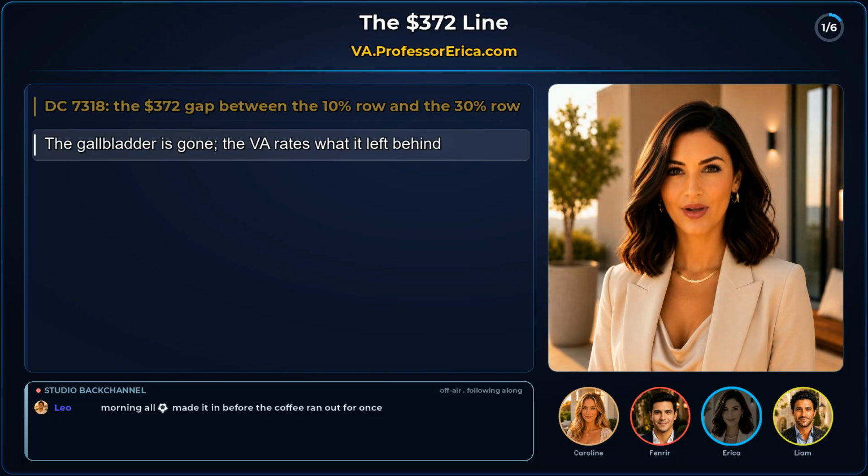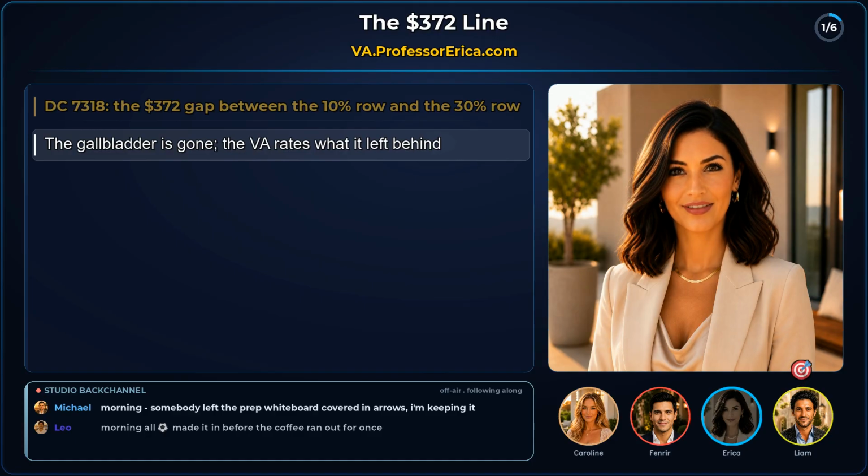This is Erica, and the whole thing runs backwards from what people expect. The gallbladder is gone, and the Department of Veterans Affairs never pays you for the absence. It pays you for what the absence left behind. That one sentence is sitting underneath every story where the C&P exam went sideways. The examiner wrote asymptomatic, and asymptomatic is 0.